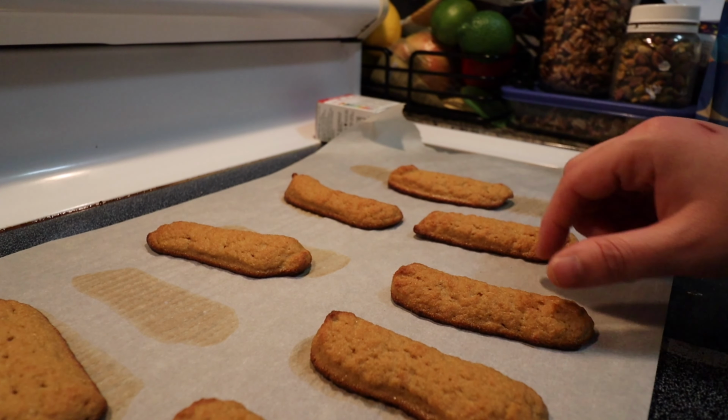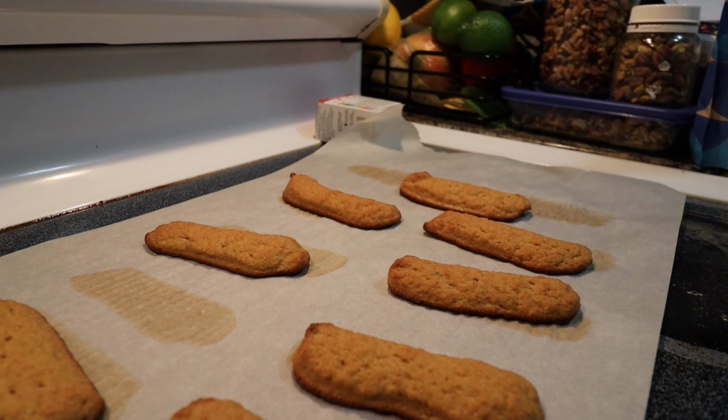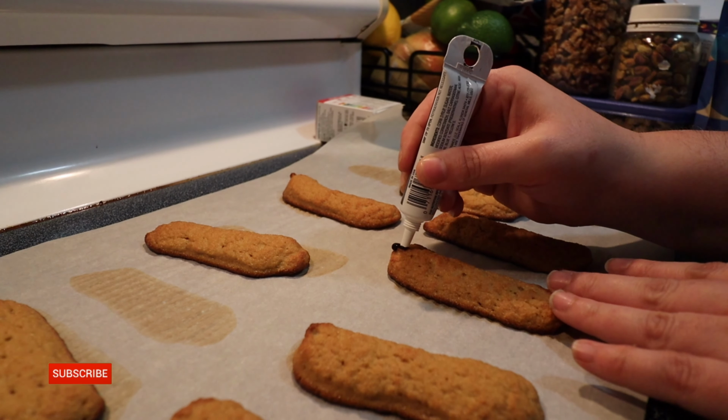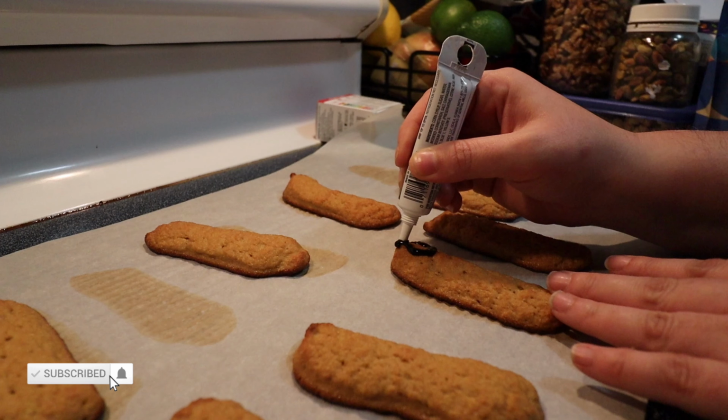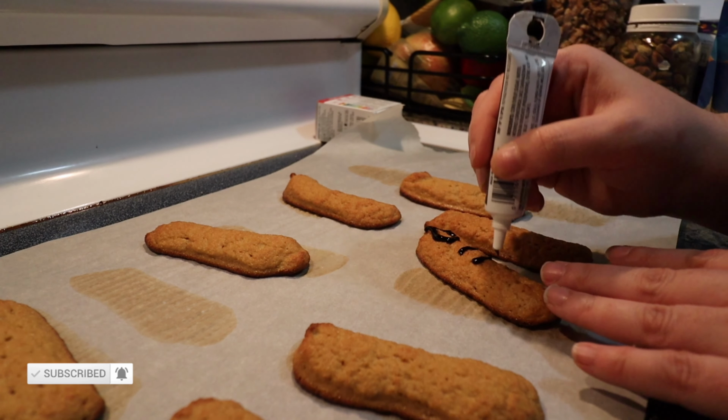Alright, our cookies are completely cool. They're perfect, actually. I tasted one already and it's really yummy. So I didn't put green food coloring on mine. You definitely could. But I was worried, since I've never made these before, that they might not turn out right if I added extra stuff.